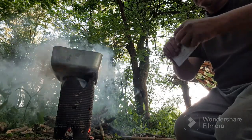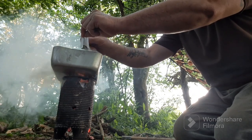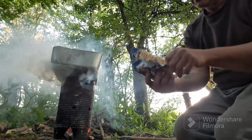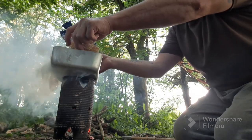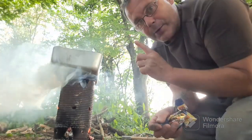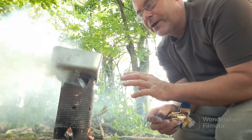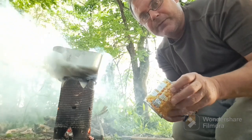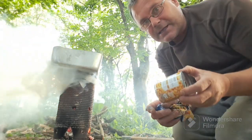Don't forget the flavour. Just wasted a good portion of it. In that goes. In goes the noodles. I always find it's best to do the noodles, let them soak up all the flavour, get them really soft, and then when you add the sweet corn, allow the juice to simmer in all of that as well. It does help with the flavour.